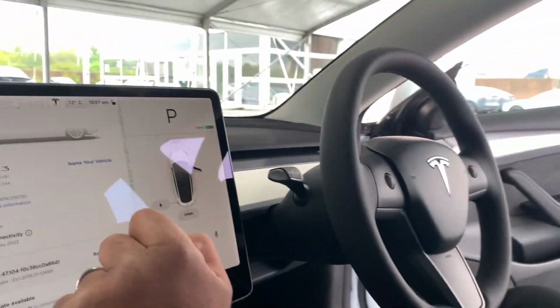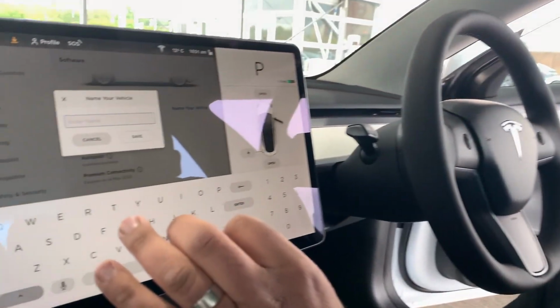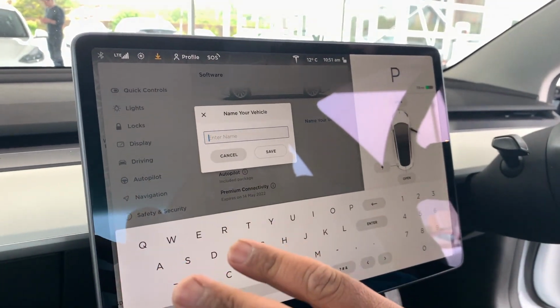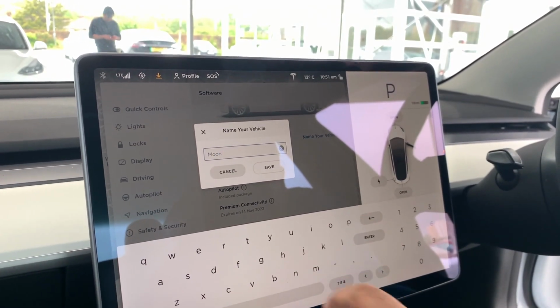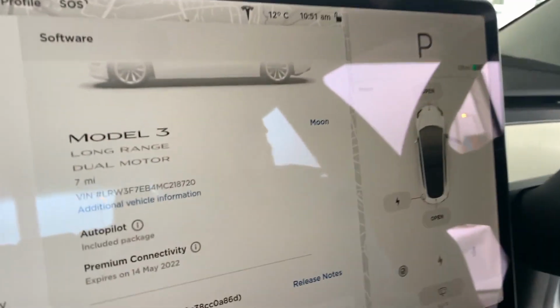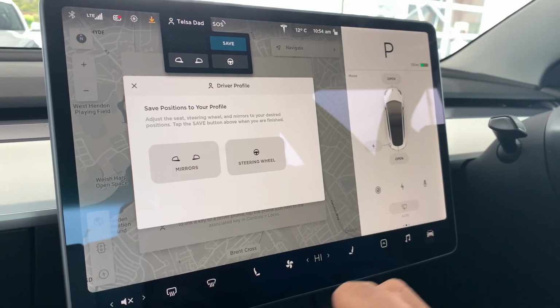So let's do that. Our little one loves to call his spoons Moon. He's a two-year-old, so we like that. So I think we're going to go with Moon as the name of the car. We can always change it, but I think that sounds good. So welcome to the Moon. Okay. So here we go.